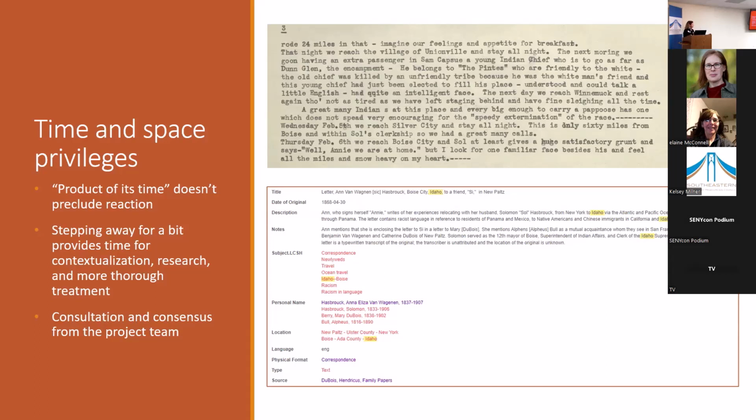It's a young woman who was born in New Paltz, lived here until she was, I think, 31 years of age, and she married her high school sweetheart, Solomon Hasbrook, and they moved to Boise. It's a really interesting letter that she wrote to a friend back home about her journey from New York, going across the Isthmus of Panama overland before the Panama Canal was built, and then taking a steamer up to San Francisco, and then going the Humboldt route, it was called, to Idaho. And then, arriving in Idaho, she starts to write about Native Americans in an incredibly upsetting way. I'll just say it.